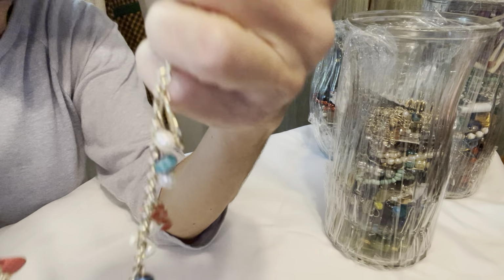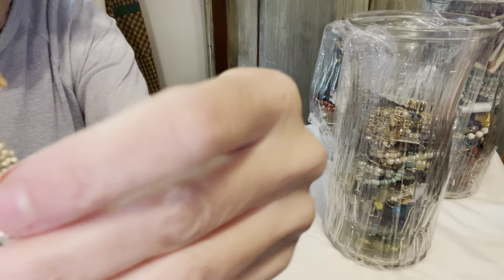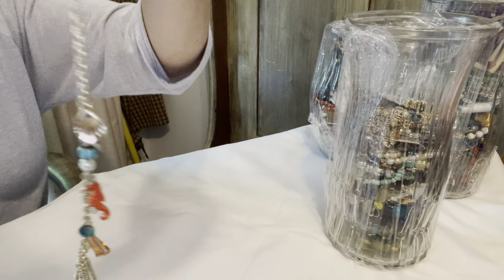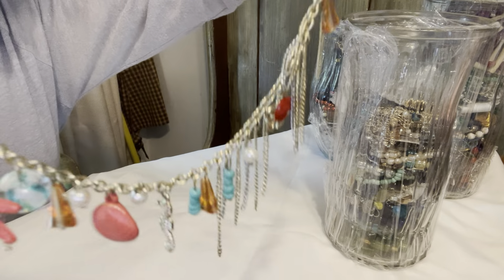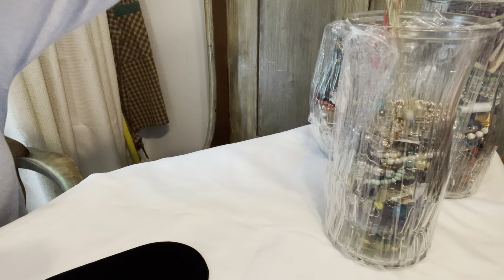It has cute little seahorses and faux pearls, little fishy, kind of a summery with glass beads. So yeah, I would put $5 on that. Kind of cute little sea life motif. So not bad. I could put that yellow bear for like $5.